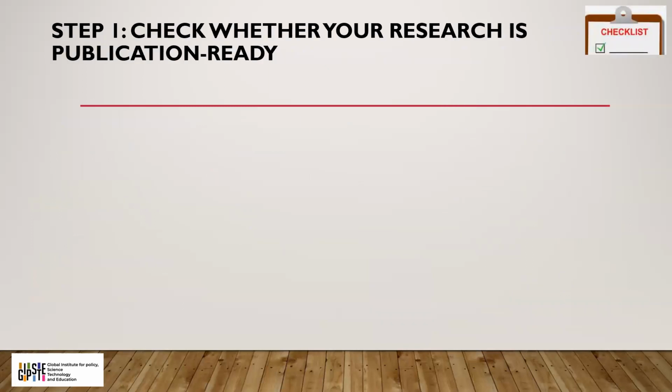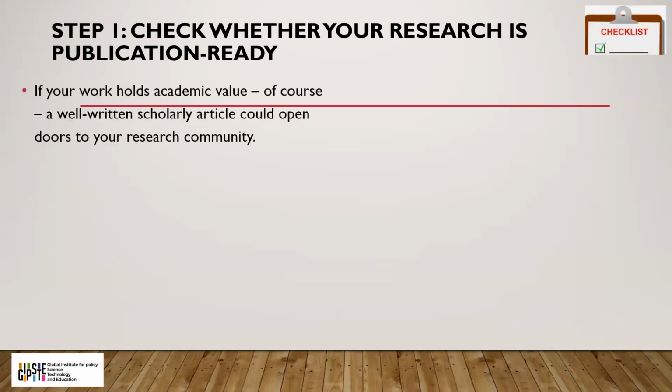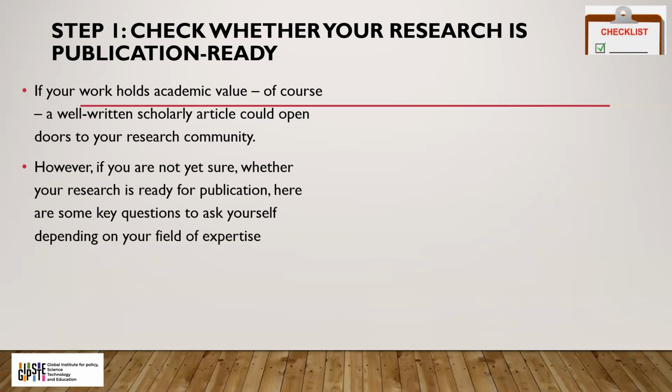Step 1, check whether your research is publication ready. If your work holds academic value, of course, a well-written scholarly article could open doors to your research community. However, if you are not yet sure whether your research is ready for publication, here are some key questions to ask yourself, depending on your field of expertise. What are these questions? Below are some checklists or questions to determine if your work holds academic value.